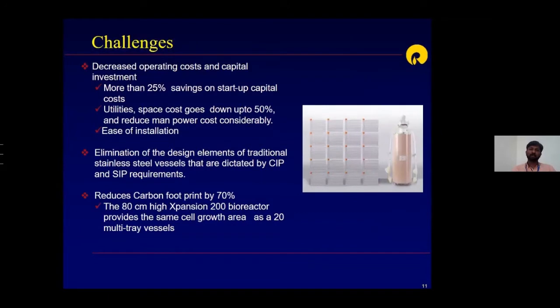Again, when it comes to capital cost and operating cost, more than 25% savings on startup capital can be achieved using single-use bioreactors. And when it comes to utility and space, the cost goes down by up to 50%, and manpower cost is reduced considerably. Also, the installation is very handy and very easy.